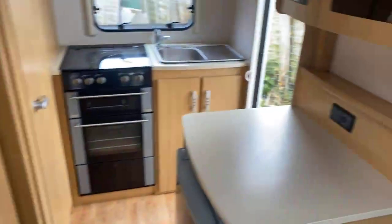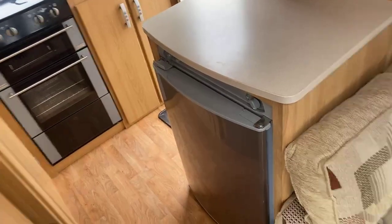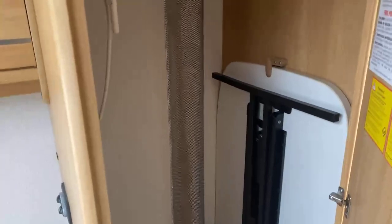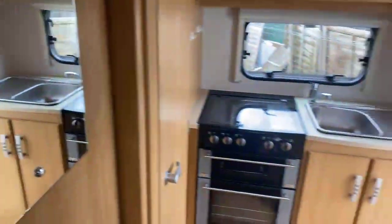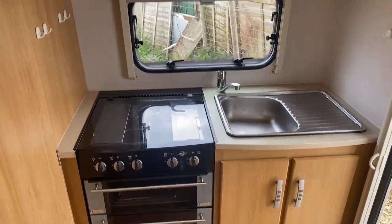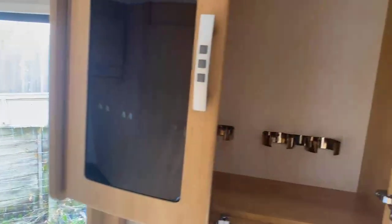As we swing around to the sideboard here where you've got your television point, a generous size under-counter fridge, and your fan heater there located underneath a very spacious large wardrobe with freestanding table in it. One of the unique features here is the end kitchen, so really tucked away nicely at the back of the van, and further storage located there, and also a nice cocktail cabinet on the right here.